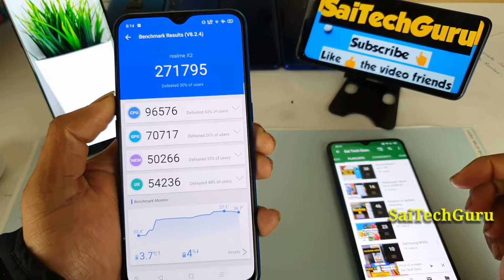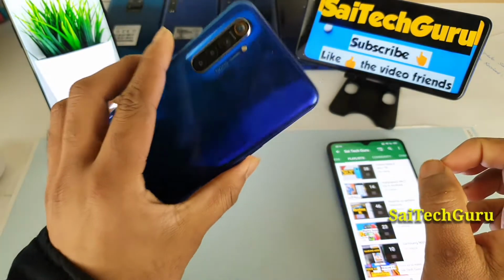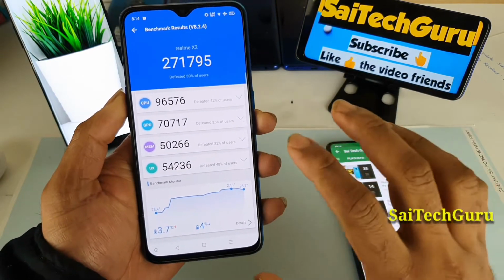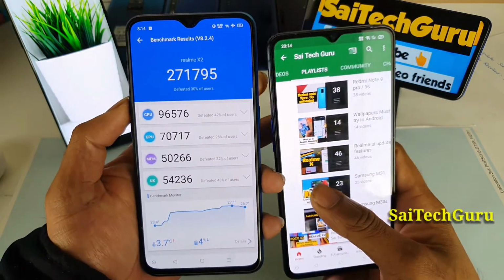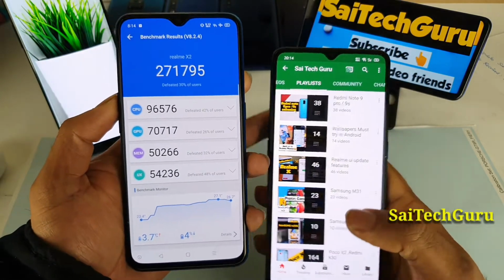Finally friends, the score is 2,71,000 on the Realme X2 phone after the Realme UI update. So I think technically the performance increased a little bit compared with the 2,65,000. That's only about a 10,000 difference in terms of the overall Antutu benchmark score, friends.